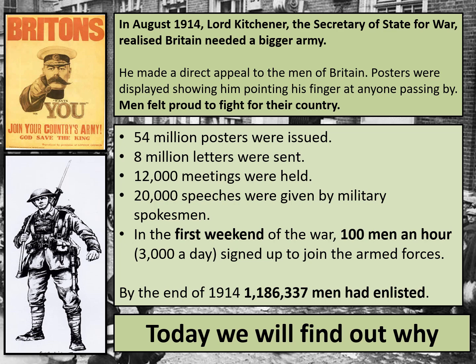So essentially, Britain needed to expand its army, and this was to be done through a number of different measures. And it was largely about encouraging men to sign up voluntarily. So first of all, we know that Lord Kitchener sent out a direct appeal to the men of Britain, asking them to sign up. Now you can see this in the poster on the left, where you can see Kitchener pointing his finger at anybody passing by, telling them that their country needs them. At this time, many men did feel quite proud to fight for their country. There was a real sense of patriotism and nationalism at this time, which meant that some men did feel quite passionate about supporting this appeal.